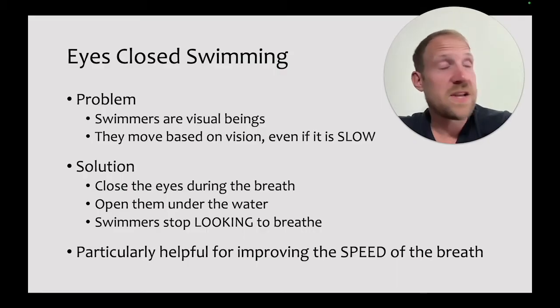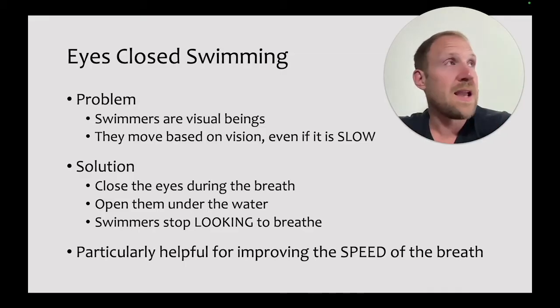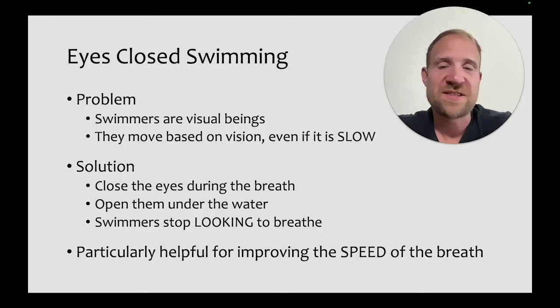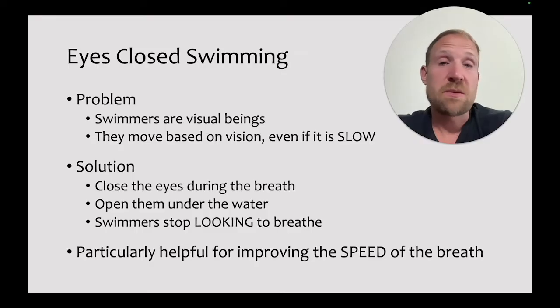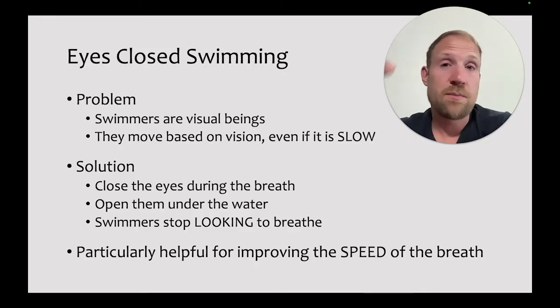If swimmers are taking the breath, waiting, looking, seeing something, focusing, and then putting their head back down, that's going to take a lot more time than if they don't look for anything in the first place. So the solution: have them close their eyes when they breathe. Have them open the eyes under the water, because that's a whole lot safer. When they close the eyes during the breath, they stop looking to breathe, and that allows them to breathe a whole lot faster. It's surprisingly effective, especially with swimmers that have slow breaths. They tend to breathe a whole lot faster.